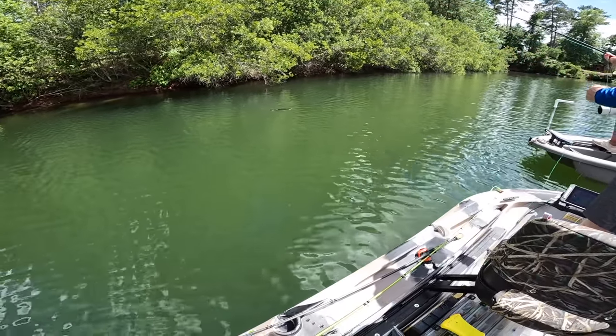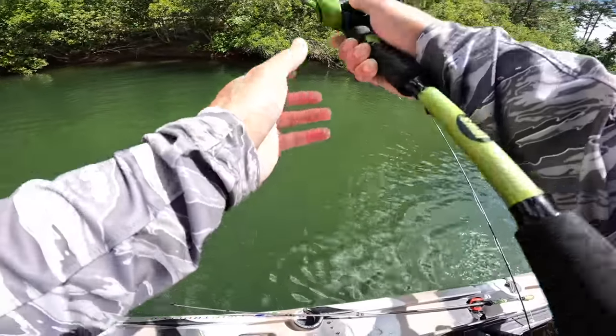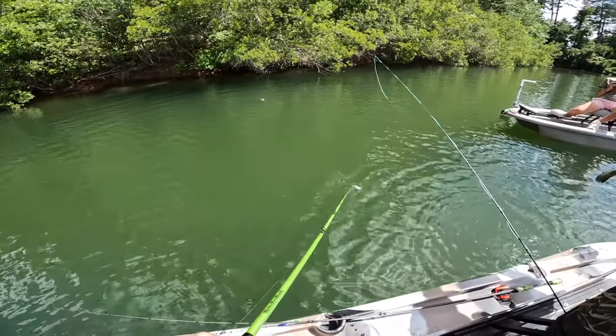Stay out of there. God, look how long that fish is. Hopefully she doesn't run again. Boom! Got her. Let's go. Dude, that is such a long fish. That was epic.